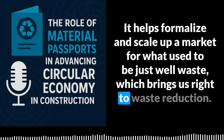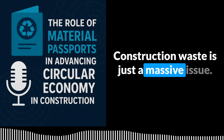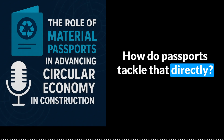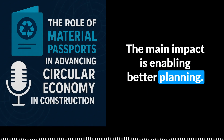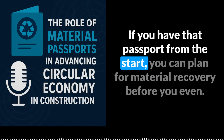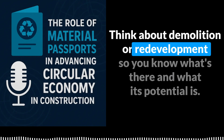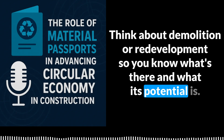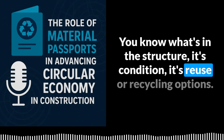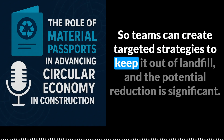Which brings us right to waste reduction. Construction waste is just a massive issue. How do passports tackle that directly? The main impact is enabling better planning, way better planning. How so? If you have that passport from the start, you can plan for material recovery before you even think about demolition or redevelopment. So you know what's there and what its potential is. Exactly. You know what's in the structure, its condition, its reuse or recycling options. So teams can create targeted strategies to keep it out of landfill.